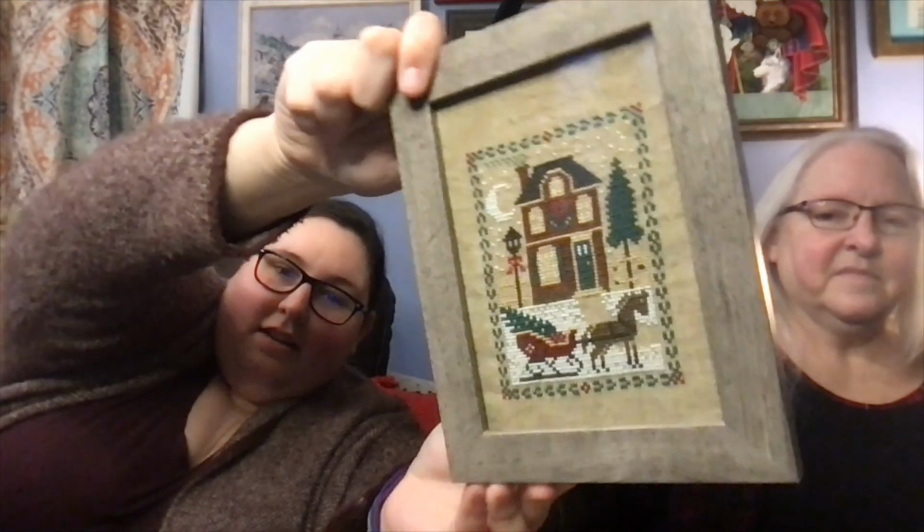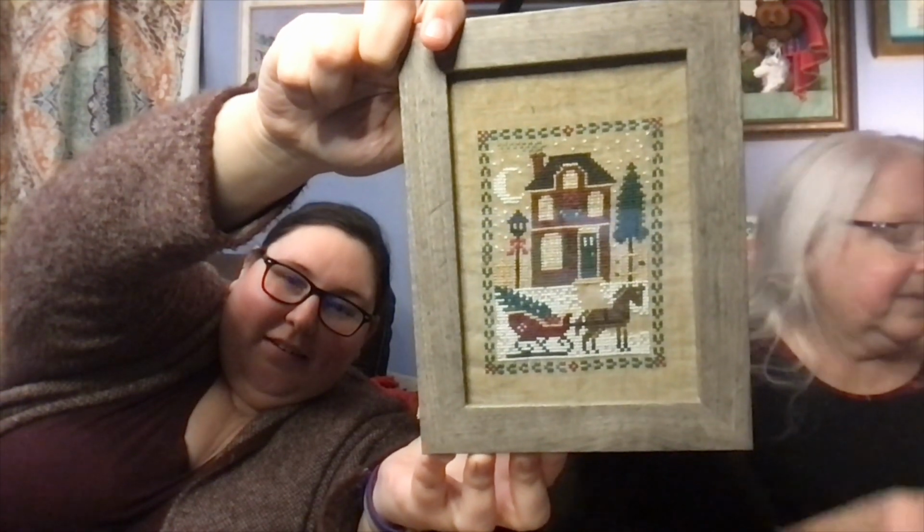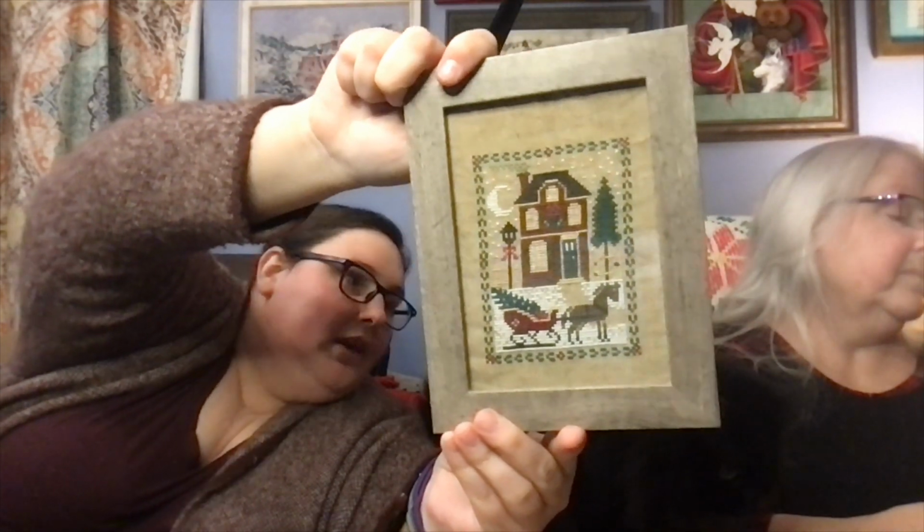This is not actually an FFO. This was me testing out a frame, but I just left it in here. It is Christmas Eve by Prairie Schooler. I think I am going to keep it in this frame, and I'm going to put some pretty trim up at the top to help with the proportions a little bit. But there you go.